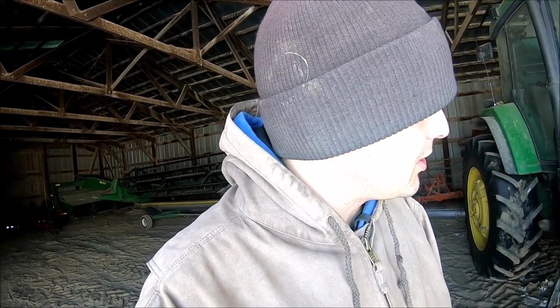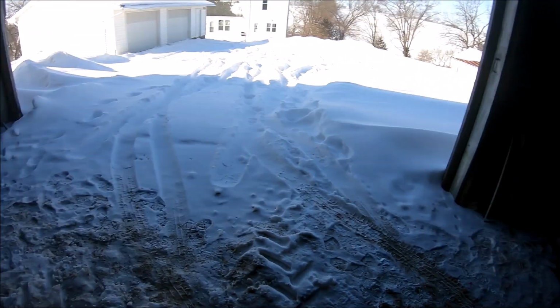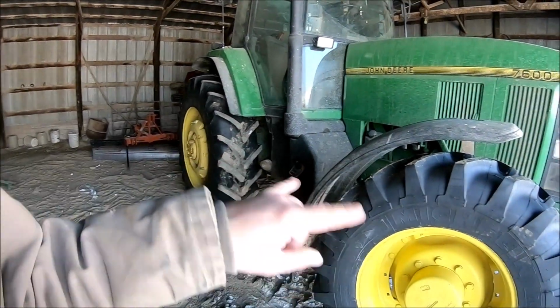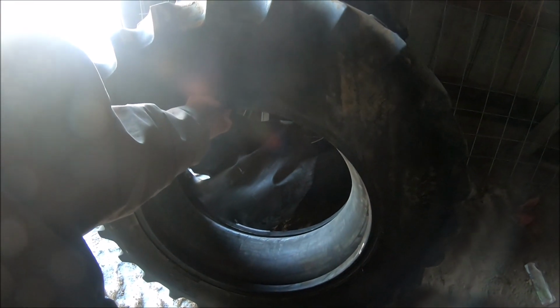As far as Michelins go, they were definitely more expensive than going back and putting those back on, but my hopes are that these will be on this tractor longer than the Firestones were. And these were on for about 9 years. They were new when I got the tractor, and they've been a pretty good tire, other than the fact, yeah, we've had some puncture wounds. I ran a stick through the one.